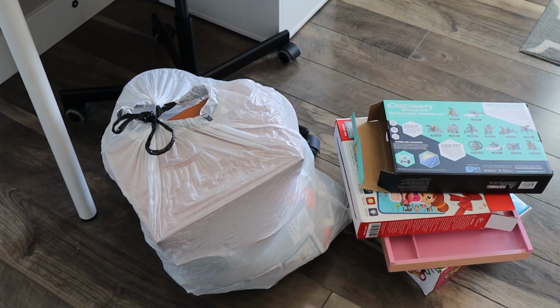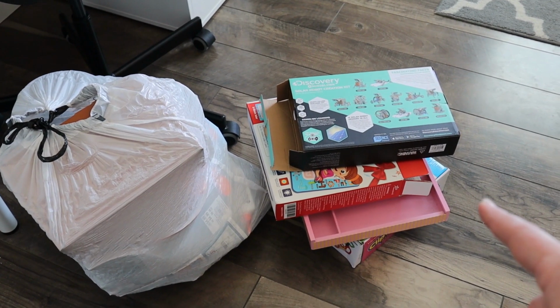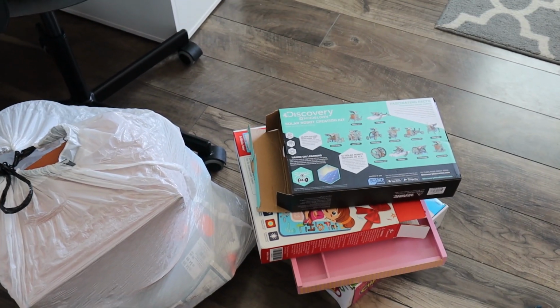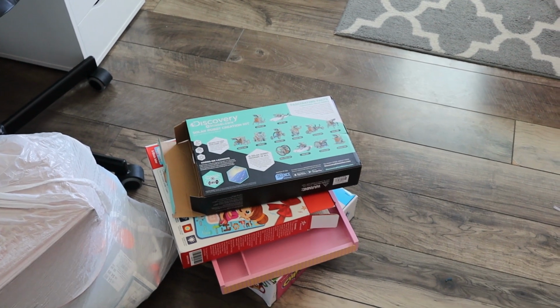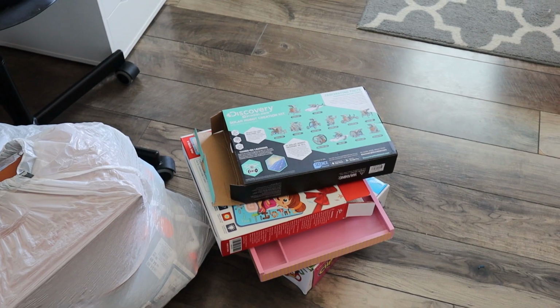So I have one trash bag and then a few bins that I either got rid of the toys that were in them, or I found a different place to put them since these bins were falling apart, or like this one right here that had all the doll toys in it. It would get in the way and doll pieces would end up everywhere. So I put those in a baggie and put them in a different bin. So that's what those are for.